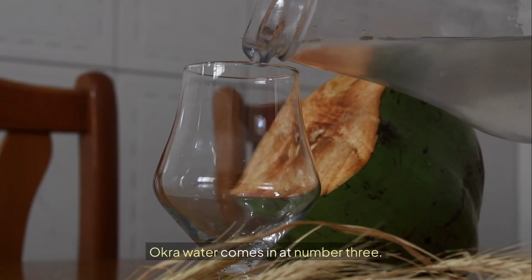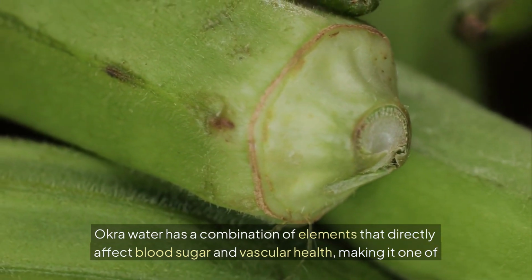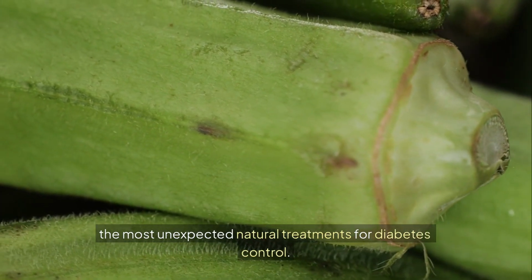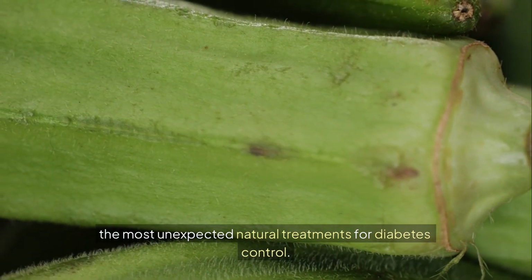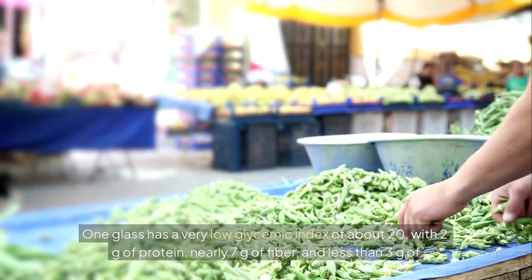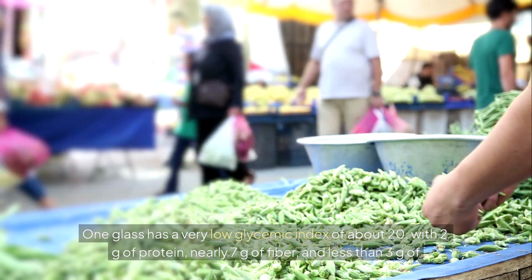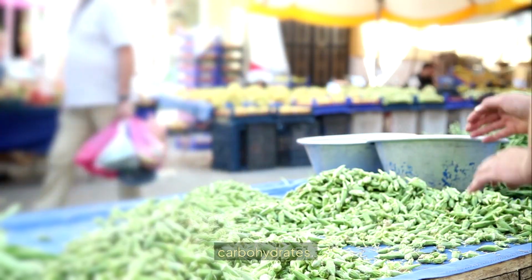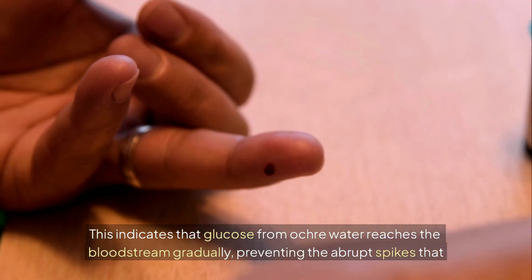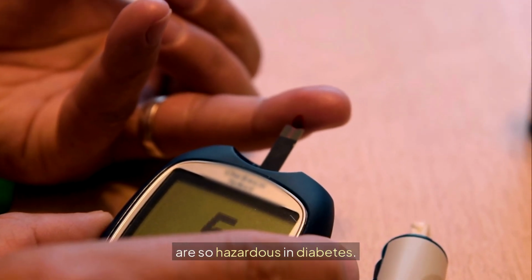Okra water comes in at number 3. Okra water has a combination of elements that directly affect blood sugar and vascular health, making it one of the most unexpected natural treatments for diabetes control. 1 glass has a very low glycemic index of about 20, with 2 grams of protein, nearly 7 grams of fiber, and less than 3 grams of carbohydrates. This indicates that glucose from okra water reaches the bloodstream gradually, preventing the abrupt spikes that are so hazardous in diabetes.